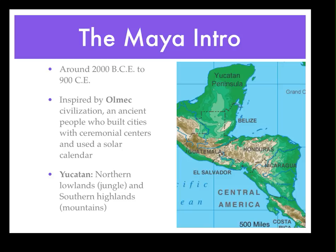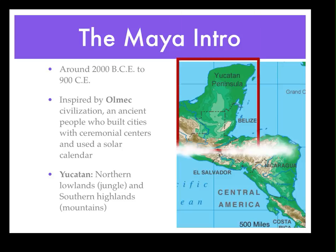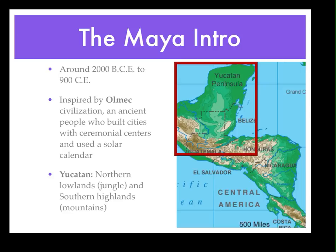This civilization, the Maya, were inspired by the Olmec, an even more ancient civilization, who had built cities in this area, the Yucatan Peninsula, ceremonial centers, and had a solar calendar. We'll get to that in just a second. And it's this zone right here, the Yucatan Peninsula, which had jungle in the north and highlands in the south.